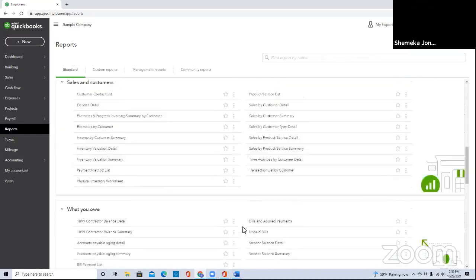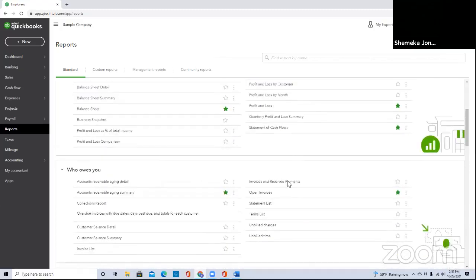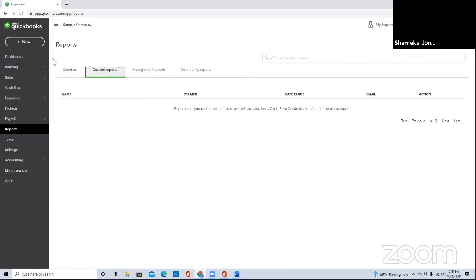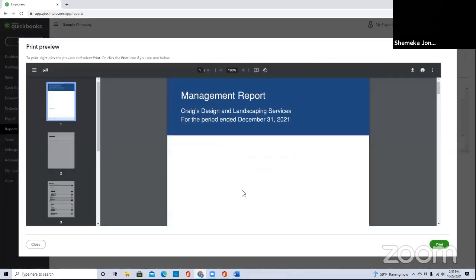So there's a lot of reports that you can set up as favorites, and the system will automatically generate for you, which is nice, so that you can say, okay, well, let me look at this or let me look at that. You can customize the reports because there may be information that you don't want to pull over. And then, of course, all the reports that you have will generate here. You can look at them here.